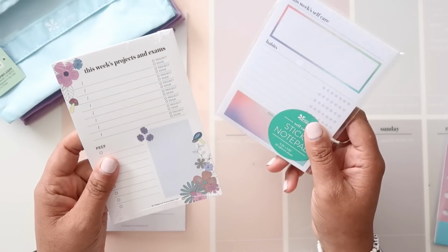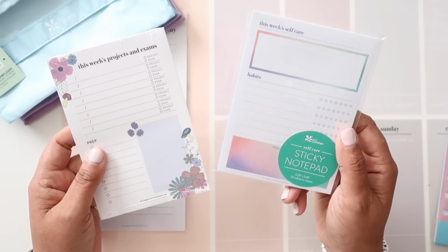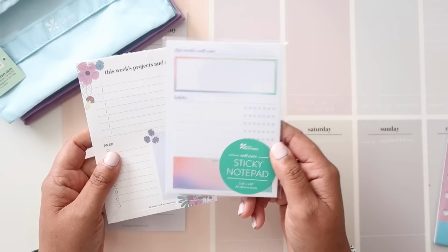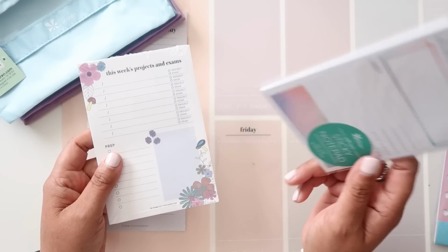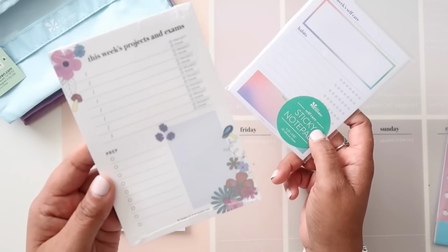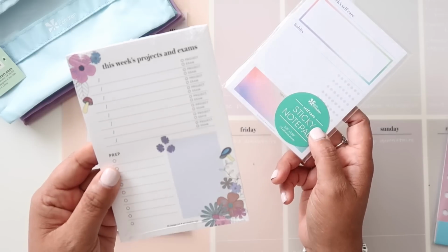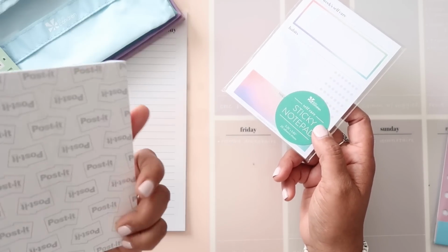Next up, you have a couple of notepads. So this sticky notepad was actually in the latest seasonal surprise box, which of course they did state would be available in the future. So here it is. And then you have the projects and exams sticky note, which of course complements the academic planner perfectly. I think that this is really cute.